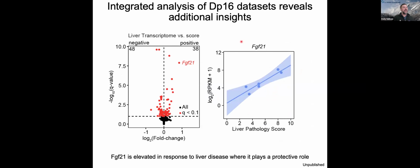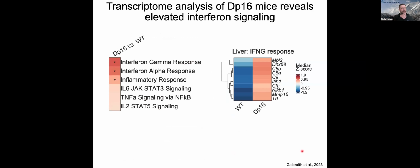And then we can actually integrate these data together. So now when we take the pathological score and ask, how does that affect the transcriptome? So now we're looking at basically the full change of the score relative to the transcript levels. We get some correlations here like FGF21 that we can see is elevated. So the more damage you have, the more FGF21. And this makes total sense because FGF21 is a protein that is elevated to play a protective role in damaged liver.